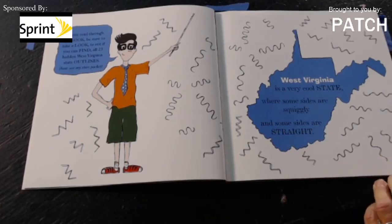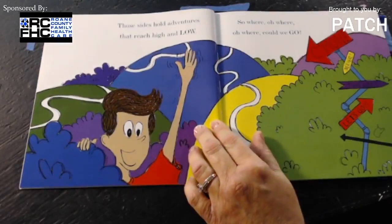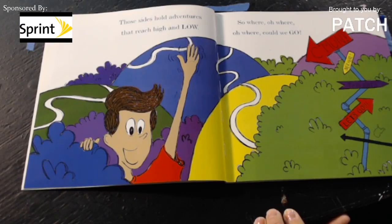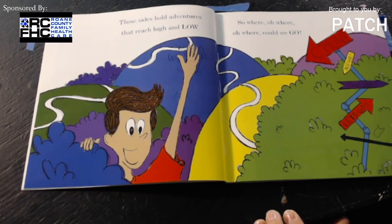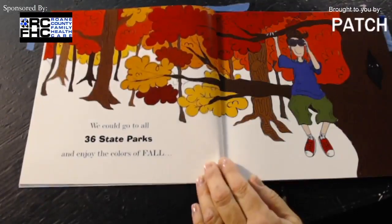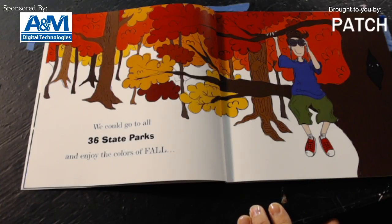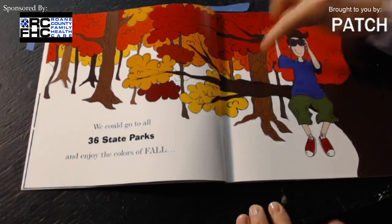West Virginia is a very cool state where some sides are squiggly and some sides are straight. Those sides hold adventures that reach high and low. So where, oh where could we go? We could go to all 36 state parks, enjoy the colors of fall.